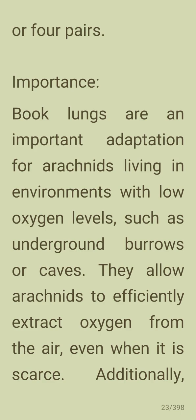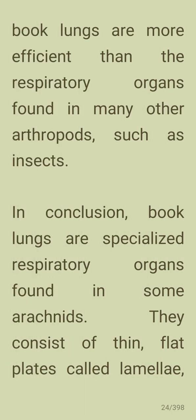Book lungs are an important adaptation for arachnids living in environments with low oxygen levels, such as underground burrows or caves. They allow arachnids to efficiently extract oxygen from the air even when it is scarce. Additionally, book lungs are more efficient than the respiratory organs found in many other arthropods such as insects.